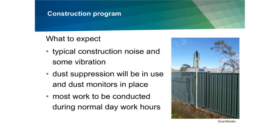If we jump to the next slide, again, what you'll expect over the coming months: you've already seen us out there doing some works around Micklem Road, and again, typical construction works, and that's part of the reason why we're leaving the noise walls in place. A little bit of noise, occasionally minor bits of vibration, but we'll monitor that ourselves as well, with vibration gauges when we do that. And again, one of the big issues we'll see coming into the summer months is dust. So we'll have water carts out there, things like that.